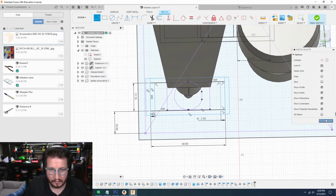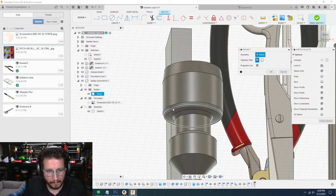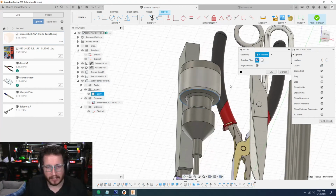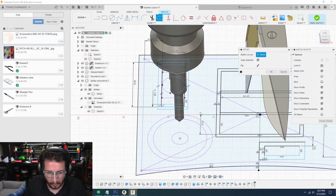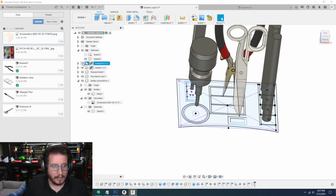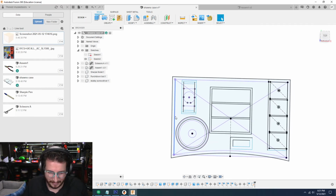All right, one more. We're gonna offset this interior. P for project, come down here. We're gonna grab that circle too. I'd like it to sit so it grabs on that handle, so that's my plan. We're going to make it just slightly larger, and you're going to see how this works. So we're going to go to offset here, flip it in maybe 1.5. We are ready to start just extruding this ridiculousness of a part.